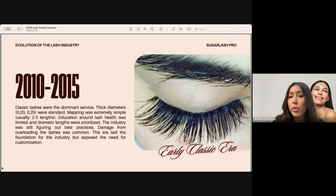So we very commonly went quite long, a lot longer than what clients' natural lashes could handle. The industry was still figuring out best practices. Damage from overloading the lashes was very common. This era laid the foundation for the industry, but exposed the need for customization.